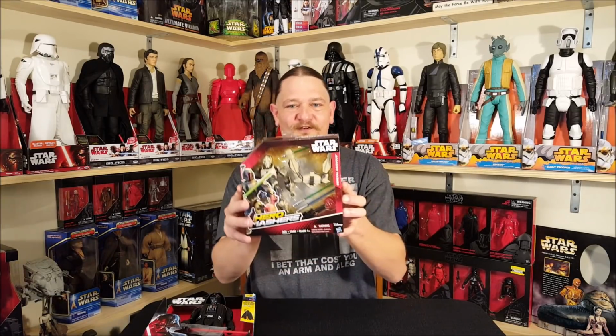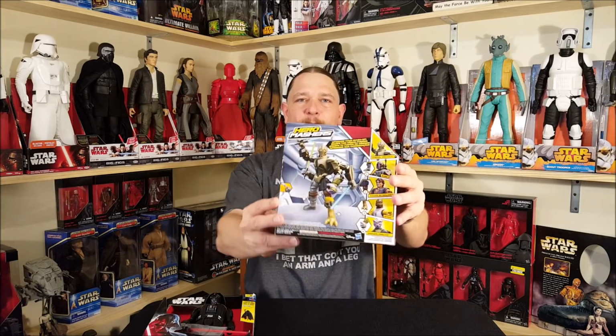I just like the look of it, and I like the idea of being able to swap the character's parts out and everything like that. You can see it actually comes with an extra set of arms, so you do get 4 arms with them. I think there's a picture on the back there. But yeah, Hero Mashers General Grievous. I found this at Five Below.